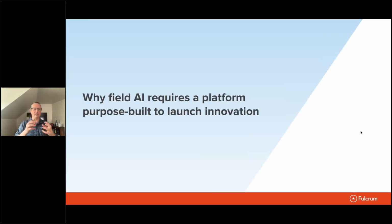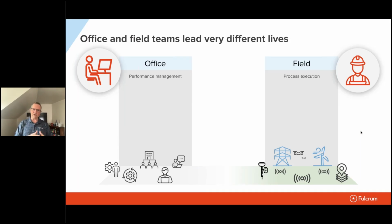All right, so we've talked a little bit about financials. The last major topic for this before we get to your questions is just why having field-based AI requires a platform, and that platform needs to be purpose-built to launch innovation. This is kind of the reason for being for what Fulcrum does. So yes, it's focused on what we do for companies, but I'm here not because it's a great message, but because I believe this. This is what we do for companies and why you would need a product like Fulcrum in order to help launch your AI innovations. I want to start just by noting that office and field teams live very different lives.